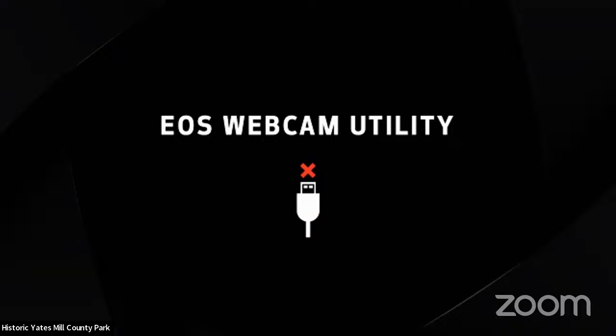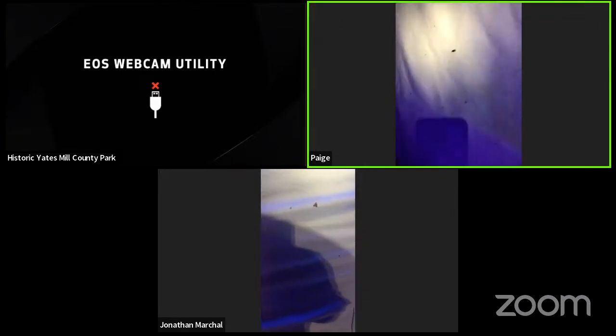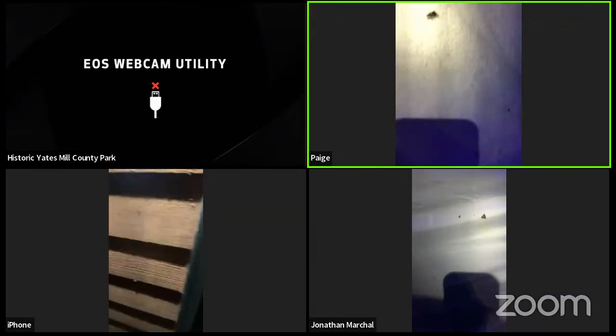Anybody else have something to show? I have something my naturalist says might be a carrion beetle. Okay. Oh, nice. So I'm not sure. Oh, yeah, it is. That's awesome.